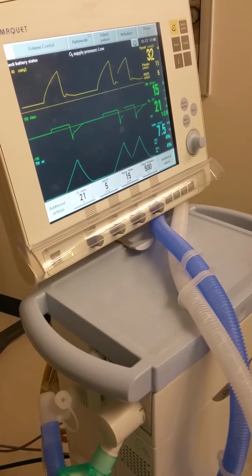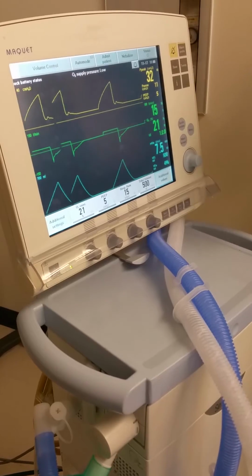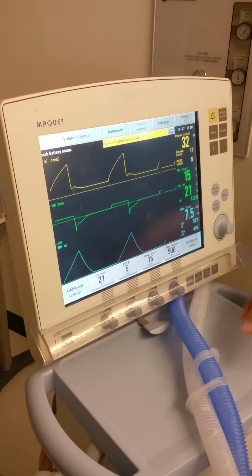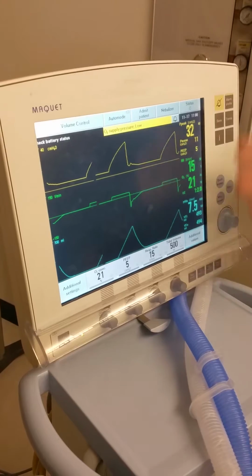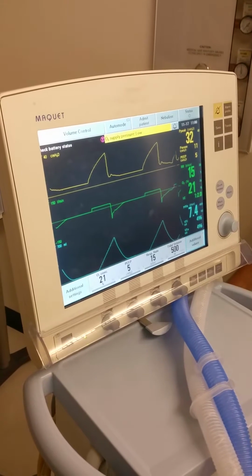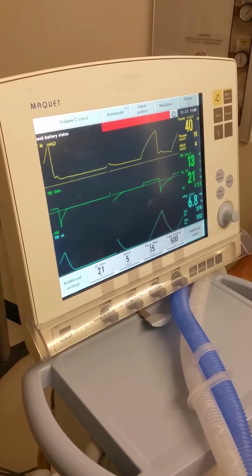This vent, and then we'll just kind of go through. So let's say that we have a patient, and let's just run through a scenario. They're in volume control right now, and they came in with these initial settings. Then you get called to the bedside because the nurse is telling you something's going on and their peak pressures are getting very high.